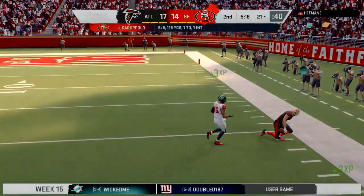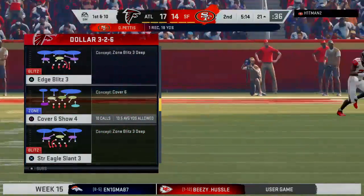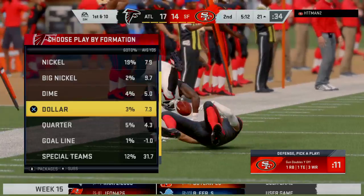Open man is Pettis. It's complete. His first catch, and it's a pretty big one. They get the conversion on 3rd down. Well, Pettis is quickly becoming the #1 receiving option for Jimmy Garoppolo.